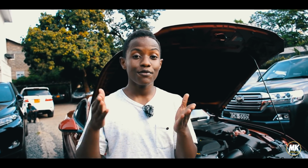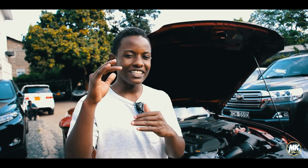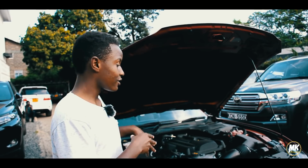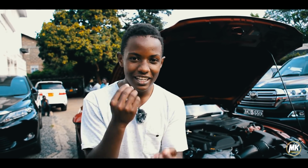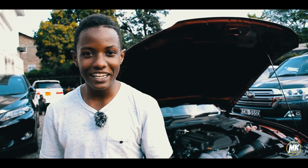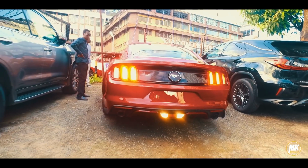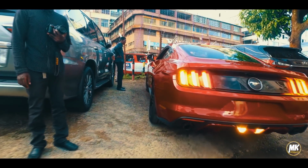The V8 has 400 horsepower, but right here we have 310. That's just 90 short. Not so much of a difference. So you guys, you'll still love this 4-cylinder 2.3 liter turbocharged engine. You know that car sound, that cuts. You're gonna love it, guys. The total combined fuel economy figure is an estimate of around 10.1 liters per 100 kilometers. This is good enough for a performance car.